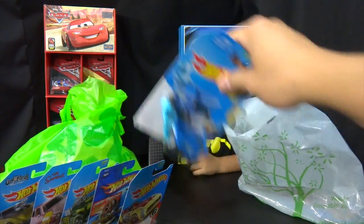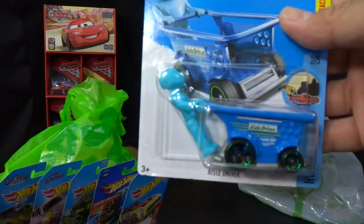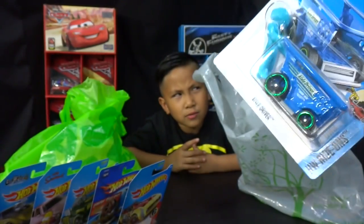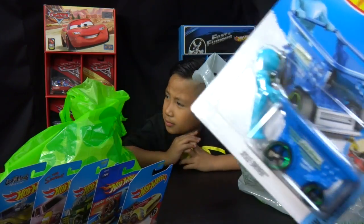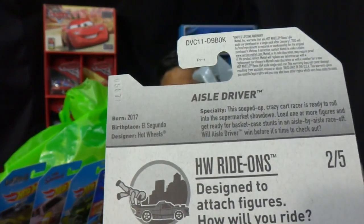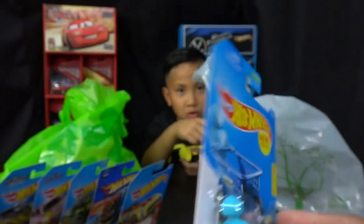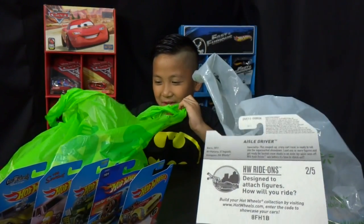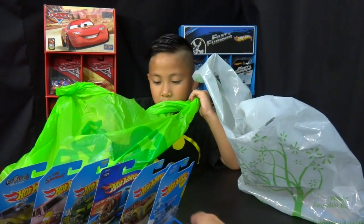Got the new Aisle Driver color. This is the one in blue. I believe the other one is red. So this is a new color for the Aisle Driver. So now we have a blue one and a red shopping cart. This is a JK's card. What else do we have?